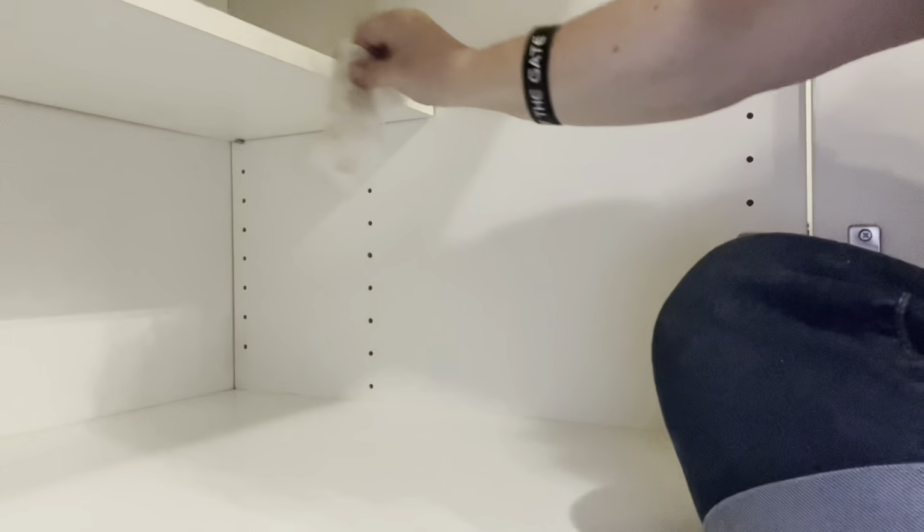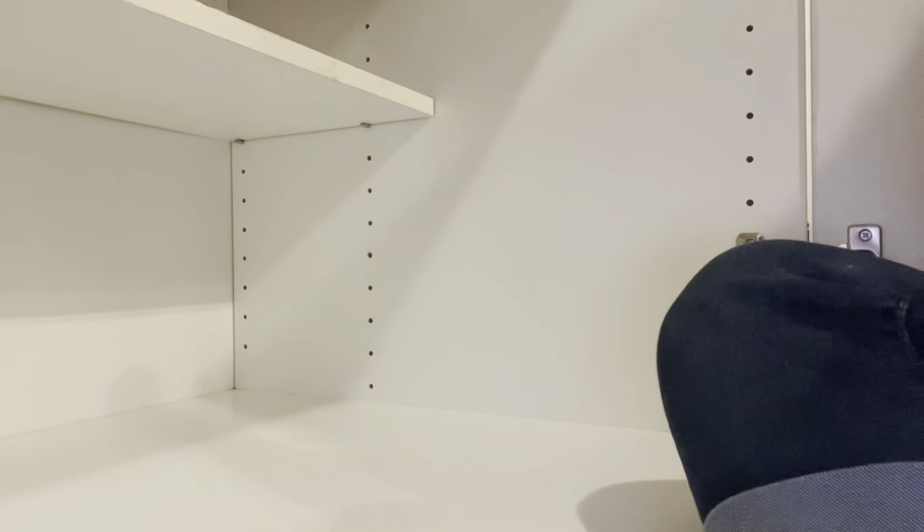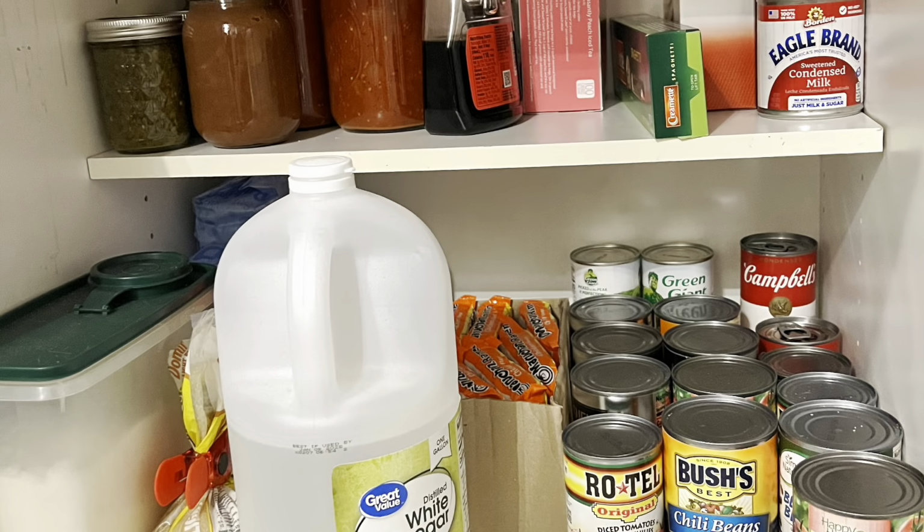Is it? It's supposed to rain about 9 o'clock. Oh. So it's supposed to blow up a little shower, I think. I didn't know that.